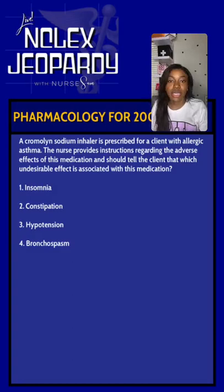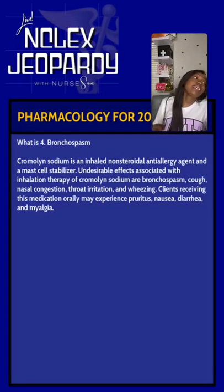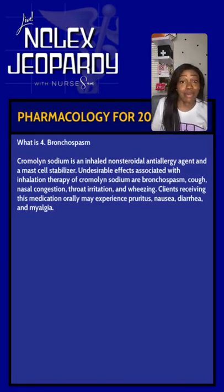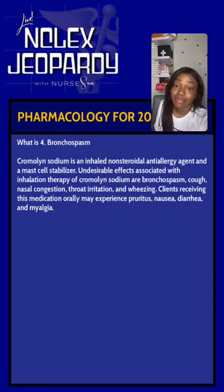Cromolyn sodium. What is our answer? And our answer is we're either all right or all wrong. What is 4? Bronchospasm. Great job. Remember, there's a difference between side effects and adverse effects. Adverse, I don't want these to happen. These are pretty bad, okay? Side effects may be a little annoying. But adverse effects, no thank you.